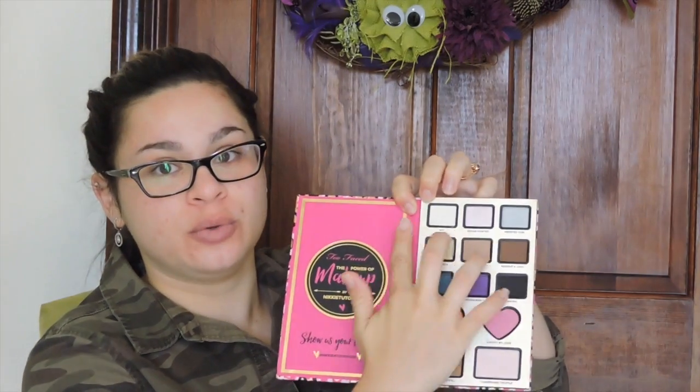And all right, so let's go through the colors. Now, whenever I do swatches, I do the same thing for all of them. So I do swipes, so I do 1, 2, 3, and then I'll do it on my skin, 1, 2, 3.